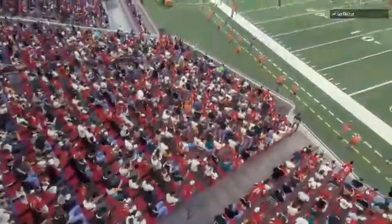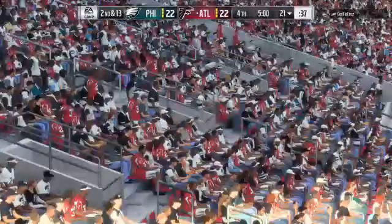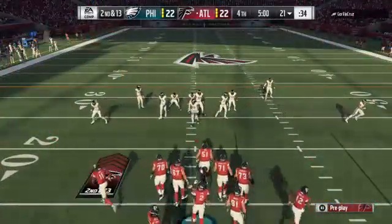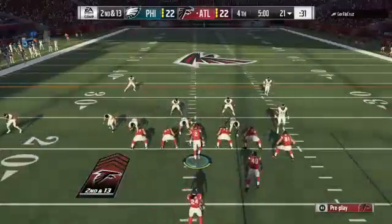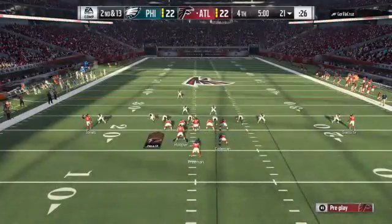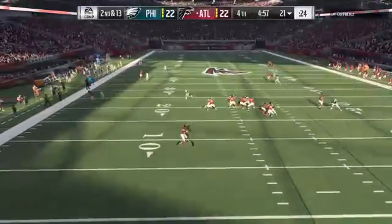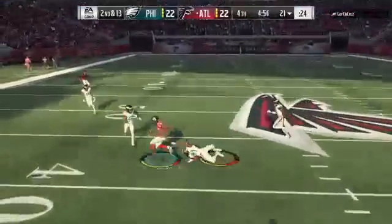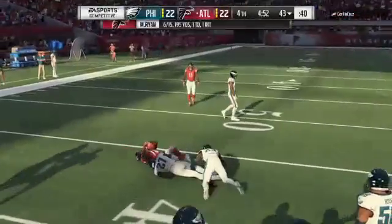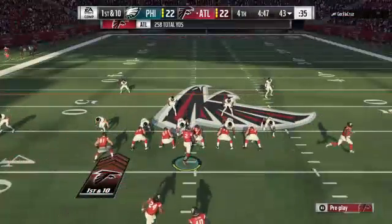Back now here on EA Sports. All even as we get ready to start the 4th. Second down and a little ways to go here. 2nd and 13. In motion is Austin Hooper. Now Ryan on second down. He's got his man on the crossing route. And he's brought down after a good gain. A good pickup there at 22.